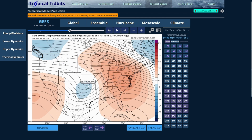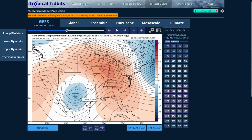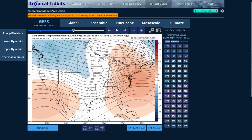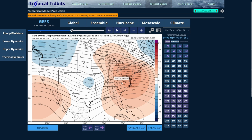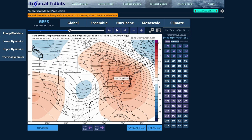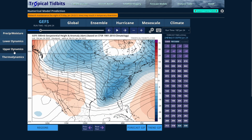But you are going to definitely have ridging around this system, this trough, as it moves in. So it's going to take more of a northern route. So again, I think these areas into the Midwest, north central US could definitely see maybe something, I would say, winter weather wise, and the deep south could potentially see some sort of maybe severe weather threat.